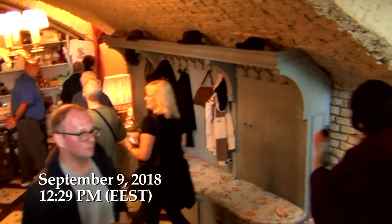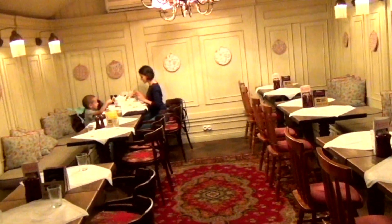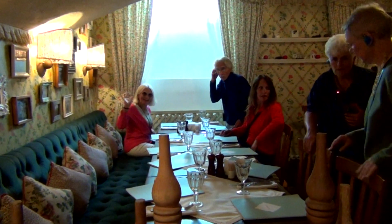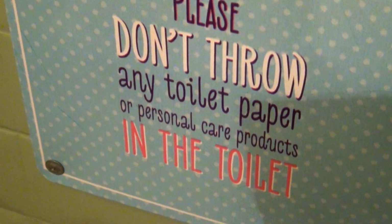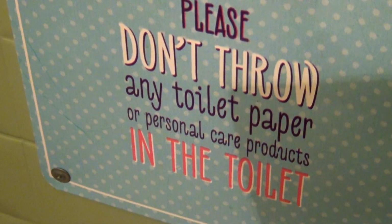The interior was decorated like somebody's grandmother's house in the 60s, but that was okay. I just felt like I was in a dollhouse. As we got settled, Dana told me I had to go check out the bathroom and to take my camera. So here's the bathroom. Wash basin. And birds piped in. Okay. Please don't throw any toilet paper or personal care products in the toilet. I'll let you figure out what that means.